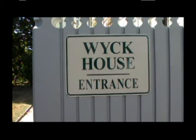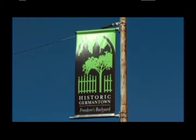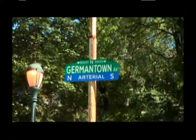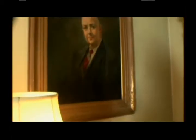The Wick House is a historical landmark tucked away in a bustling city. Located in historic Germantown, the Wick House offers a fascinating glimpse into the past. So the really cool thing about Wick is that it was the same Quaker family for 9 generations. So from the 1690s all the way through 1973, the same family lived here.